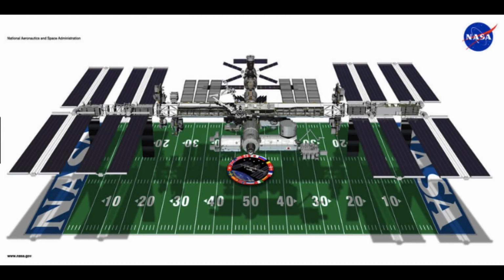Another question. How is it that something the size of a football field can achieve such speeds? Just think about that. ISS is supposed to be the size of a football field. It was built in pieces out in orbit. You really think it's going that fast?